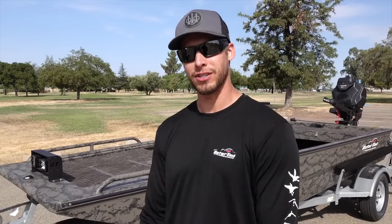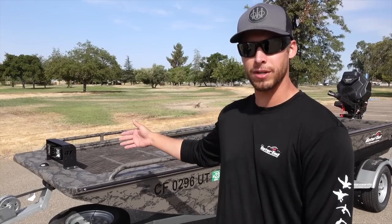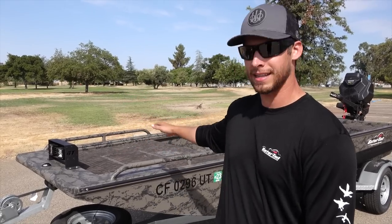So we're gonna give you guys a walkthrough of the boat today. Like Titus mentioned already, this is a Gator-Tail Extreme Series. It's a 1754, so 17 feet long, 54 inches wide. I'm just gonna start at the front of the boat and take our time a little bit, walking through everything they got on the boat and some options that we picked.